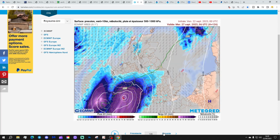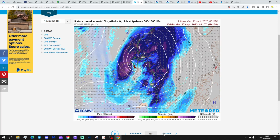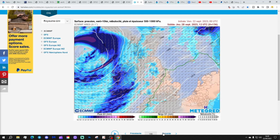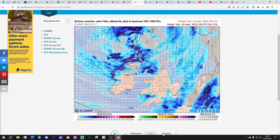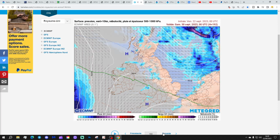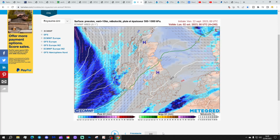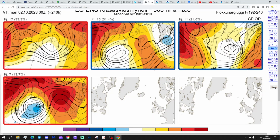Through to the middle of next week, further spells of wet and windy weather, especially again in the north and west. Always the driest weather in the east, but some rain will push through at times. And into the closing days of September, basically we keep it unsettled with further wet weather at times right up towards day 10. These are the options on the table within the ECM ensembles today for day 10. Gets us to the 2nd of October.